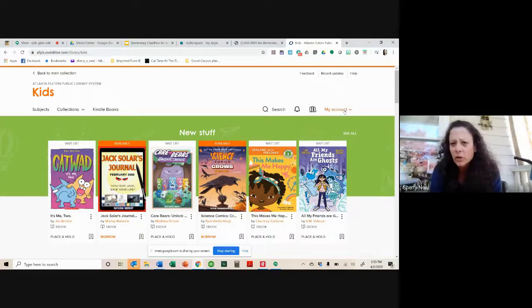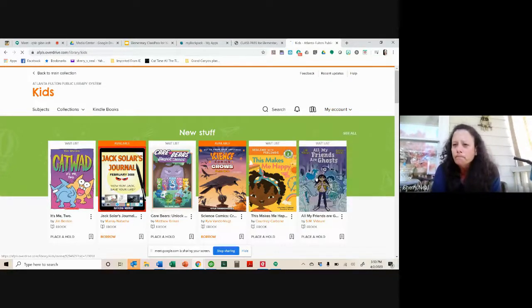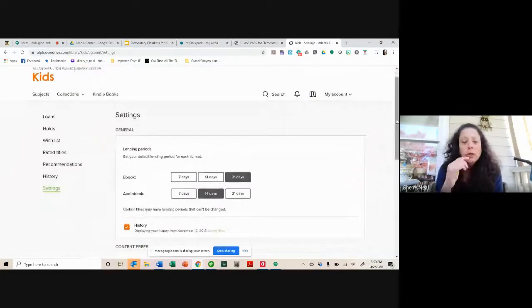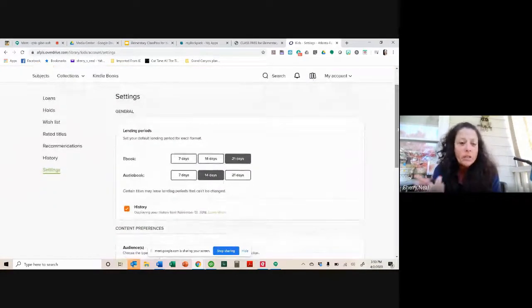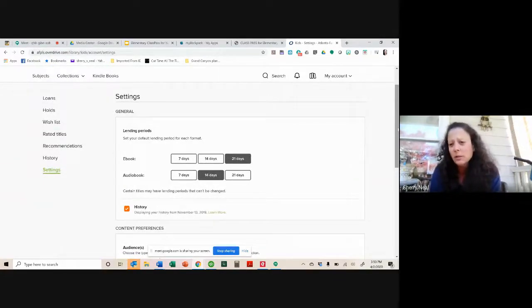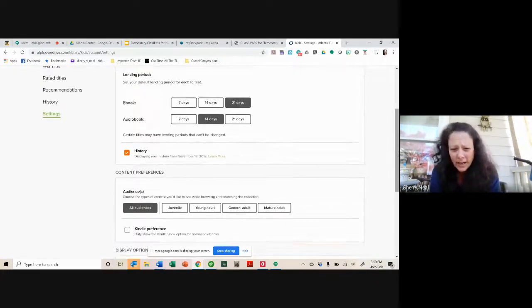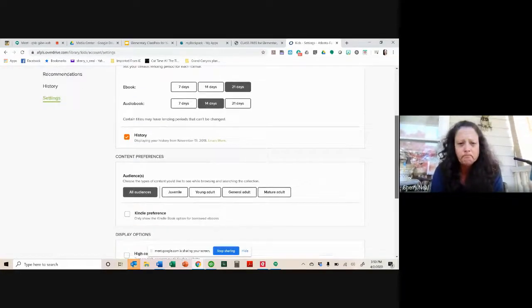But the cool features I want to show you, if you come under My Account and you click on Settings, when you come down, you can set your default borrowing period. So that just means like mine's on 21 days and 14 days for ebooks and audiobooks. So at the end of that time, it'll disappear. I can recheck it if I want to, but check it out again, but it'll automatically disappear from my account after that period of time.